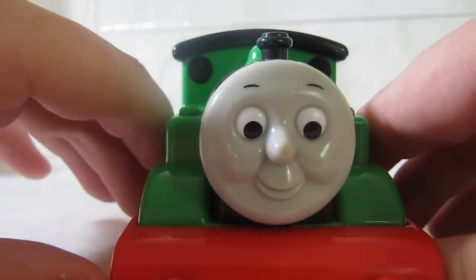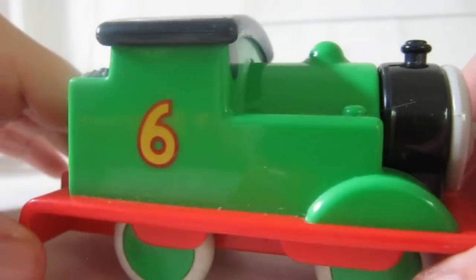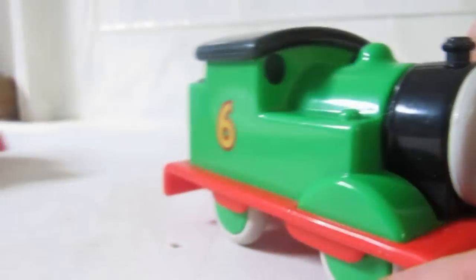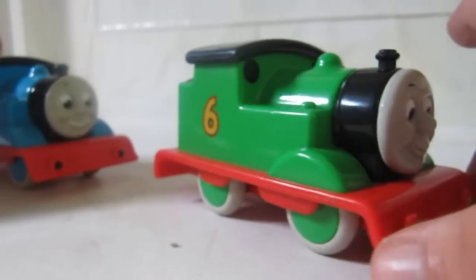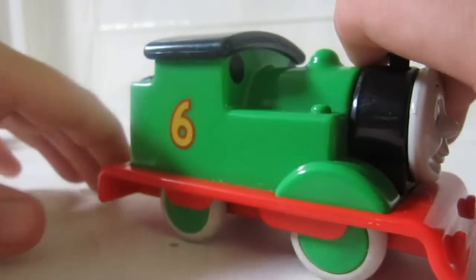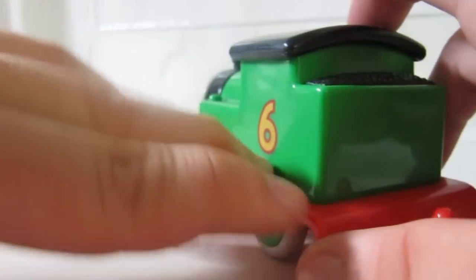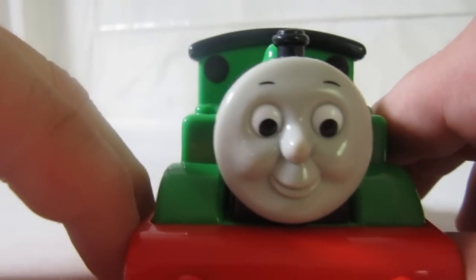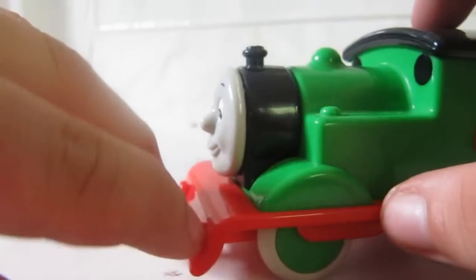Again, the face is absolutely spot on. Nice shade of green as well. The six obviously should be back here, but again, he looks more like Thomas. Percy's meant to have a round body, so they've just coloured Thomas green, stuck a number six where the one is on Thomas, so not really much attention to detail or any care goes into making these, I'd have thought. There's that face again. I'm surprised they even bother to give them buffers, to be honest.